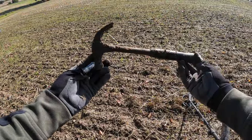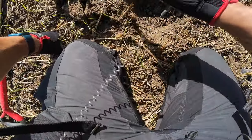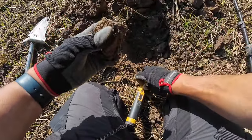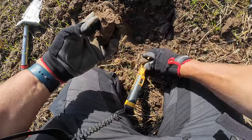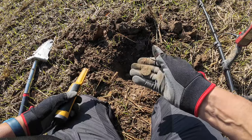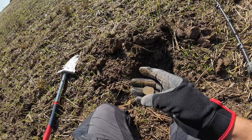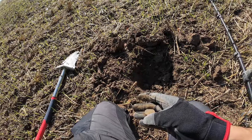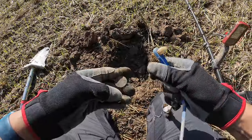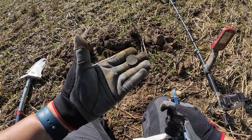Got my first hammered of the day, of all things. Oh, what's that? I've got a coin. I think that might be modern day. I think that's modern day. I might be wrong. Yeah, 2p. A modern day 2p.